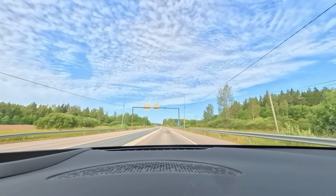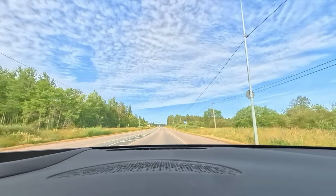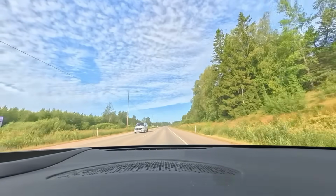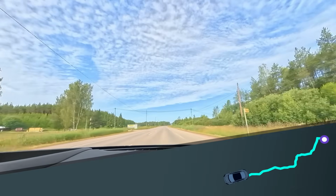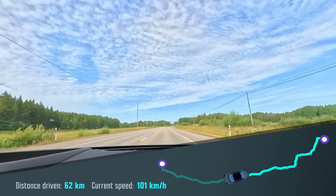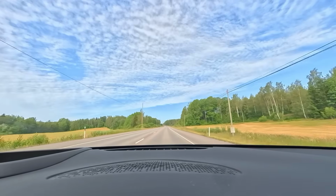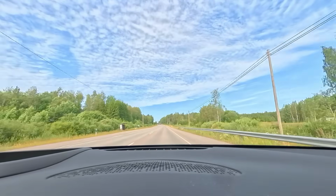But now, of course, in summer conditions, the expectation is clearly lower consumption, so at least 25% lower consumption should be possible. And now that we have driven 61 kilometers, we have consumed 12% of the battery, which is about 10 kilowatt hours. I think that is pretty much 19 kilowatt hours per 100 kilometers. So we are matching the expectations that we set for ourselves at the beginning of this trip regarding the consumption. So no surprises, at least yet, but of course, let's see how that evolves.